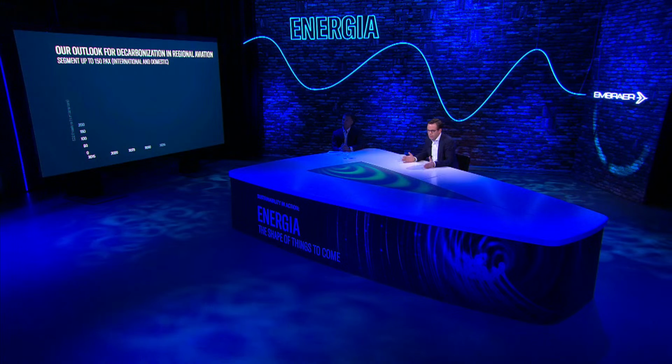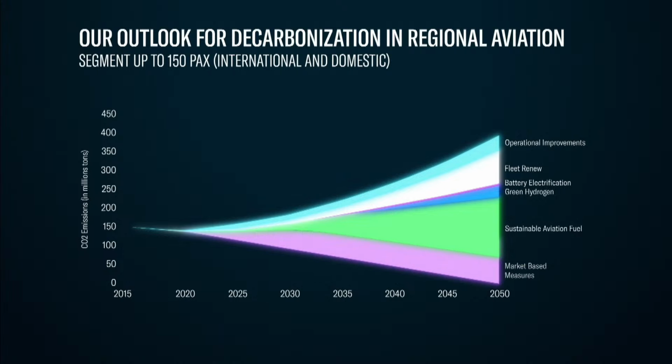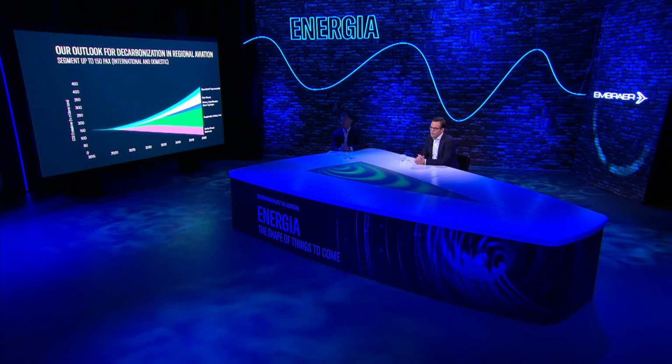This will require every technology available. Focusing our efforts and resources solely on one particular technology, be it hydrogen, SAF or electricity, is not going to work. We are going to need all of the technologies. And this is the big challenge, not just for Embraer, but for the whole industry. A holistic approach will be the quickest way to deliver the change required.